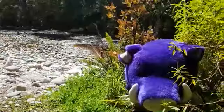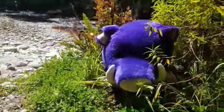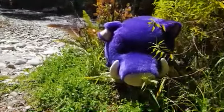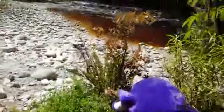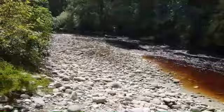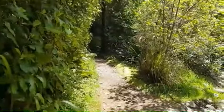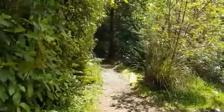Good on ya. Well, coasters, we're at the Oparara Caves, or we're heading in there. Now, Boris has never been there before, so he's having a bit of a look. He got attacked by a weka before. Bit of water on the river, looking great. The track in here is fantastic. I'm quite looking forward to getting to the actual caves.